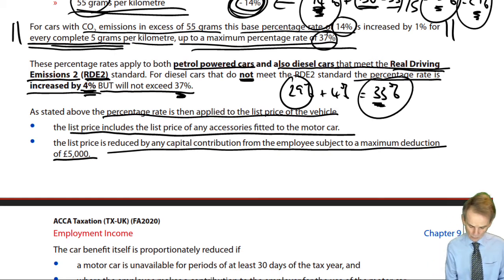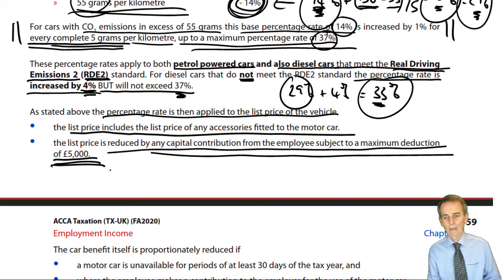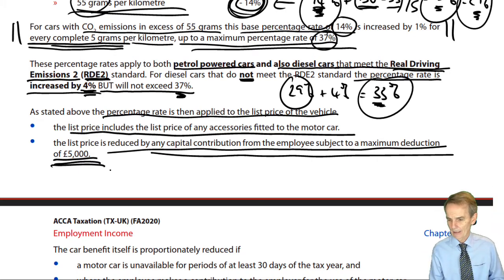So that list price is reduced by any capital contribution of the employee, but to a maximum deduction of 5,000. So if the employee was mad enough to contribute £6,000 towards the original capital cost of the car, you'd only get a deduction of 5,000. So we cap that at 5,000. So just a couple of little bits that may interact in getting the correct list price to which you apply your percentage rate. Those are the two most tested issues.